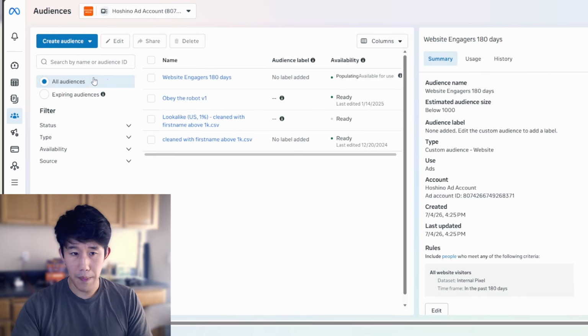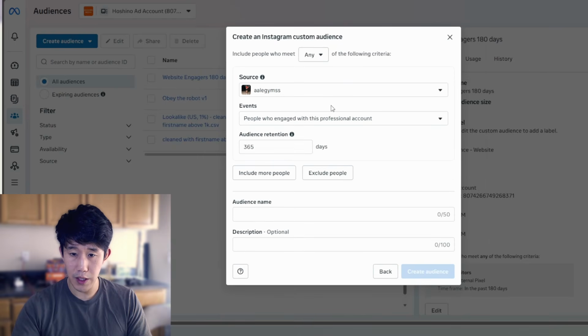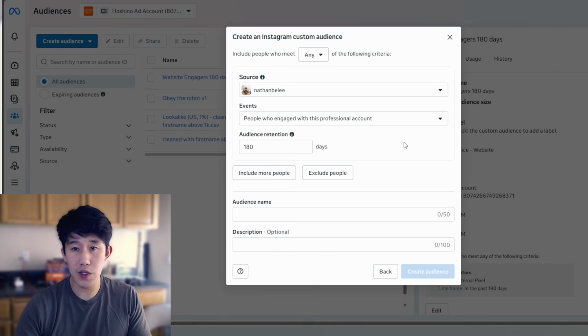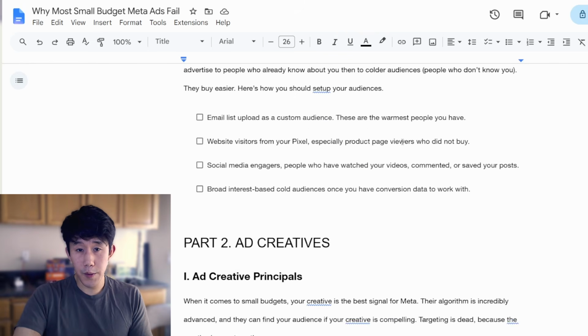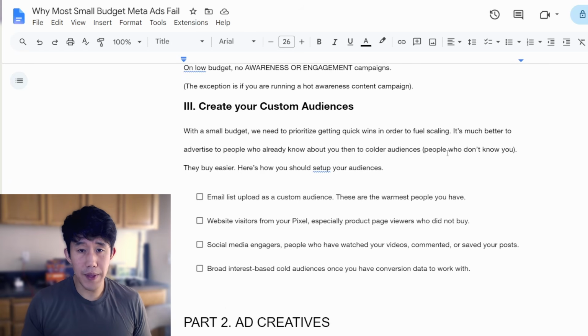And you can see that populates it. We can create another audience. This one is based on everyone who's interacted with your personal profile, everyone who's engaged for the last 180 days, or whatever you want. This is a great way to let Meta know in advance who is a warm or hot audience to you, because they've already engaged with your website, or they're a customer, or they've engaged with your Instagram.